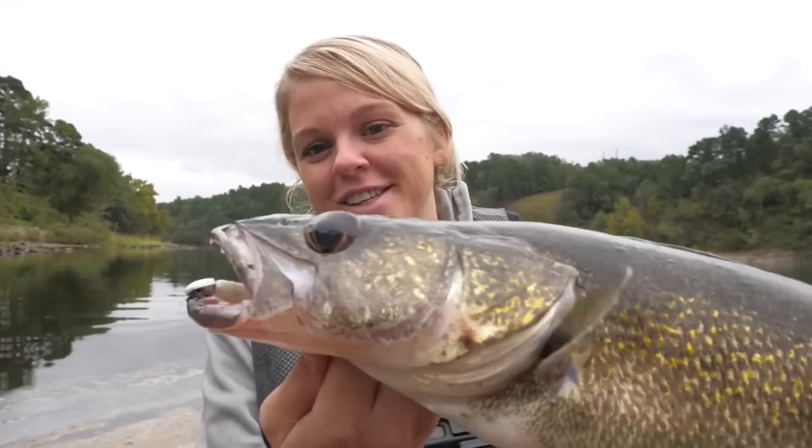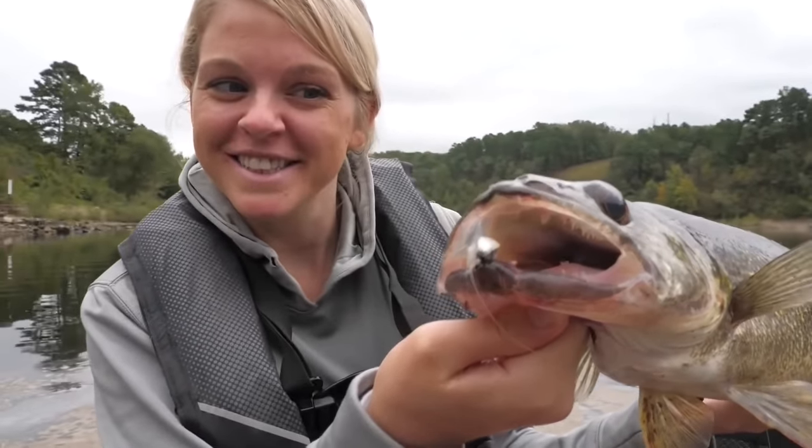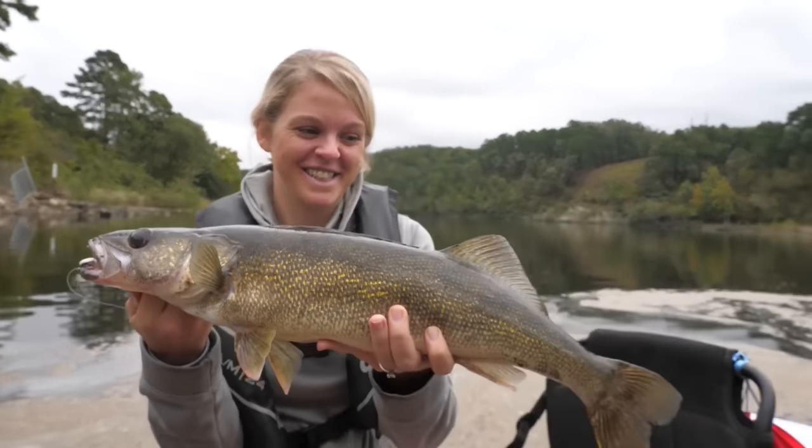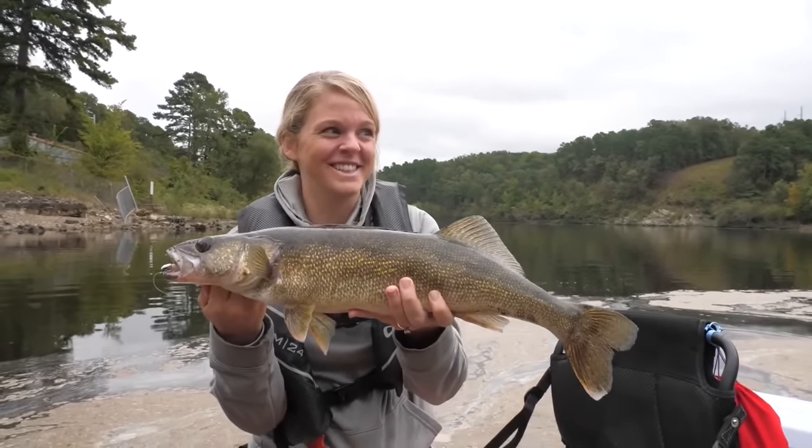Yeah, and look at that. Just that little Sixth Sense Divine Swim Bait. Everything gobbled it. Everything loves those little guys, especially these walleye. Wow, that is amazing. I'm so happy right now.